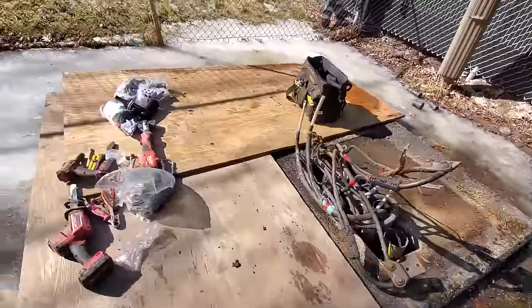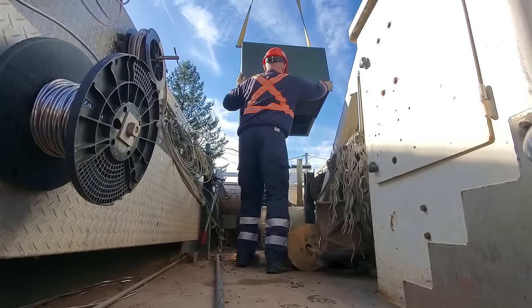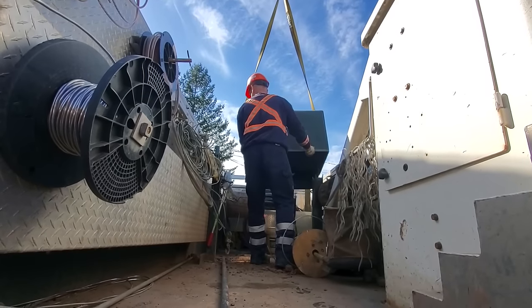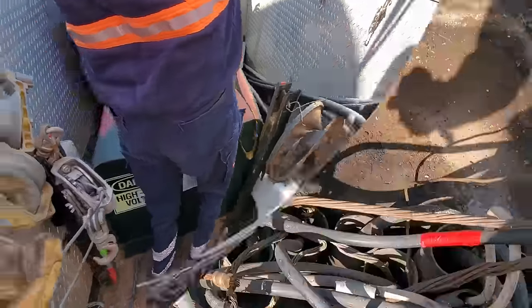A little better look at the transformer pad, which is, it's not a good setup. Nowadays there'd be a whole lot more room and it'd be a little higher off the ground. So that's all going to be changed in the summertime. And just a perfect fit for that in the back of the truck.